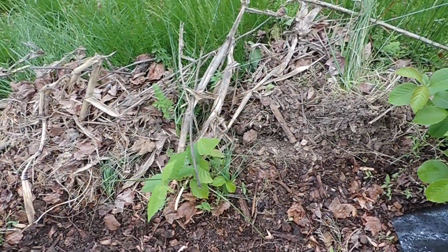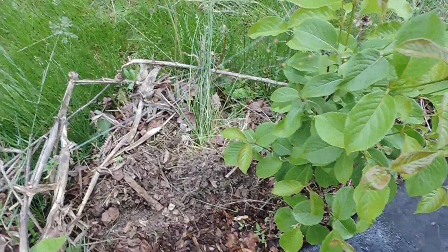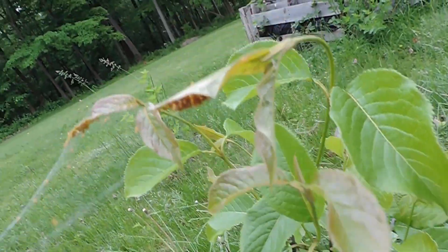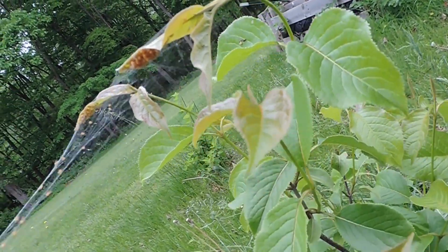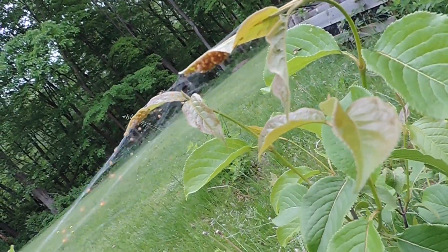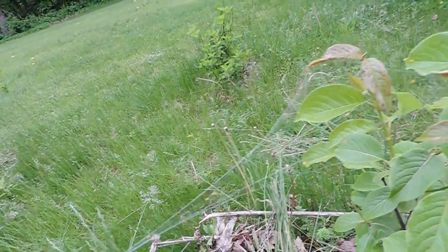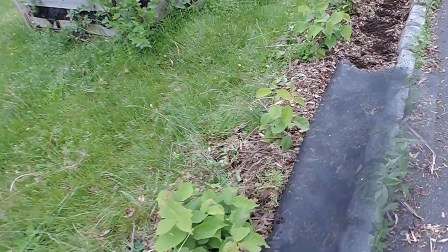Look what I spied. Can you see that thread? It's some kind of spiders. Very tiny, tiny, tiny. And a whole lot of them. That's very cool.